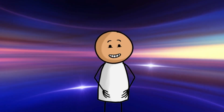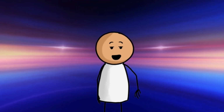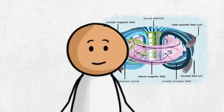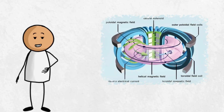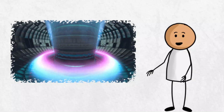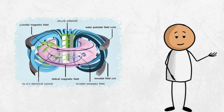Now, how do you contain something so hot it makes lava look like bath water? That's where tokamaks like EAST come into play. Instead of trying to build a physical container that can handle those temperatures, spoiler, you can't, scientists use magnetic fields to hold the plasma in place, kind of like creating an invisible cage that floats the plasma in mid-air, never letting it touch the walls. The shape of this magnetic bottle resembles a donut, an extremely high-tech, highly unstable, spinning donut made of lightning.